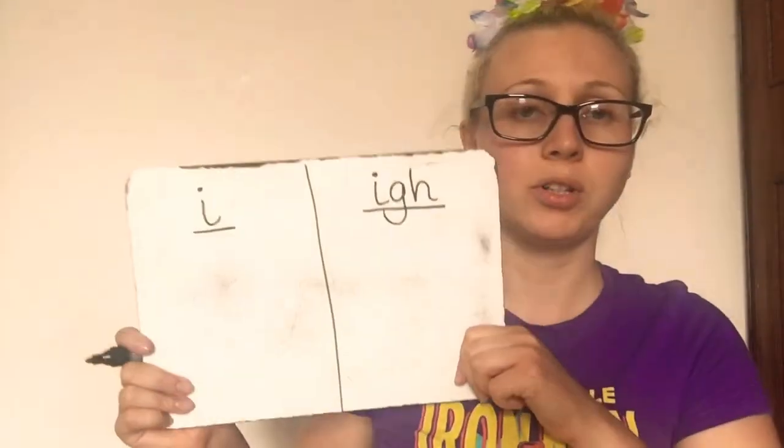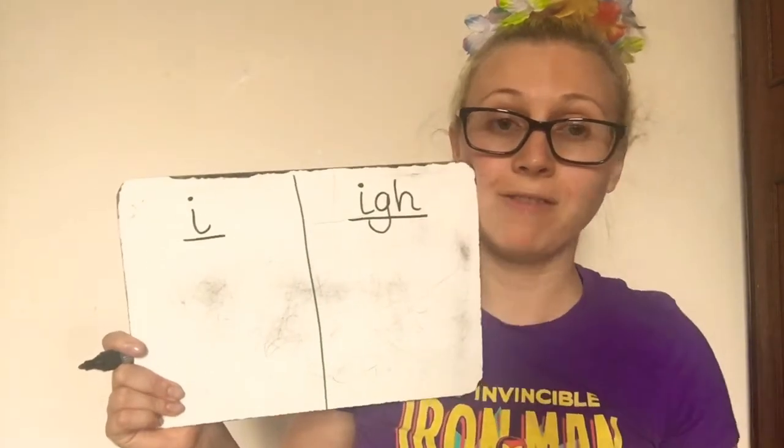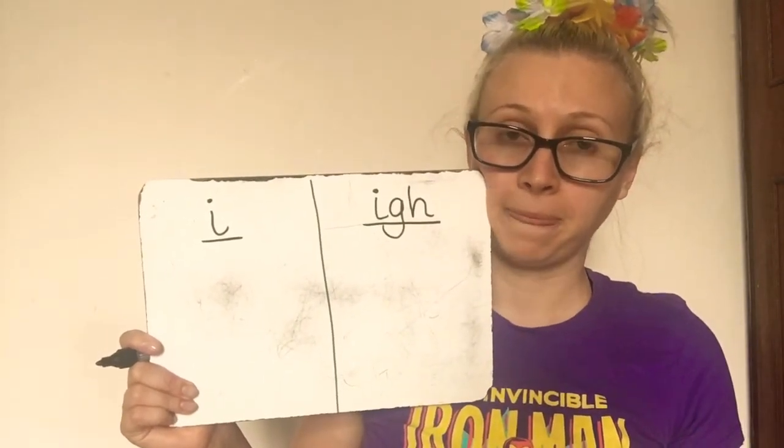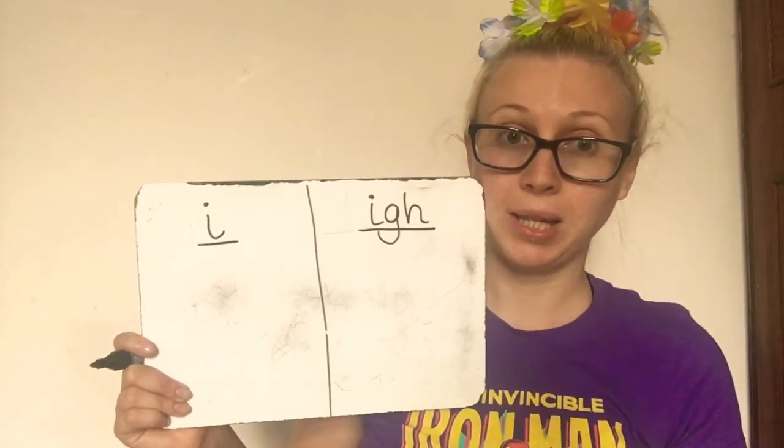Right, I would like you to underline them. You can put a line down as well. On one side of your board, can you put an I? And the other side, can you write the trigraph I? So we've got an I on that side and an I on that side. You can put a line down the middle.